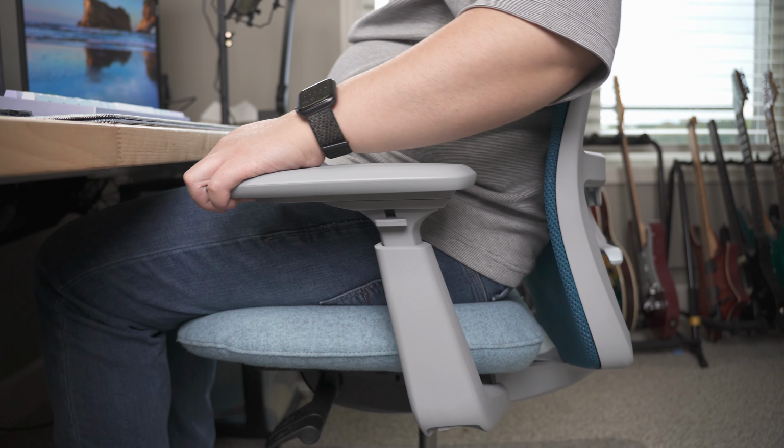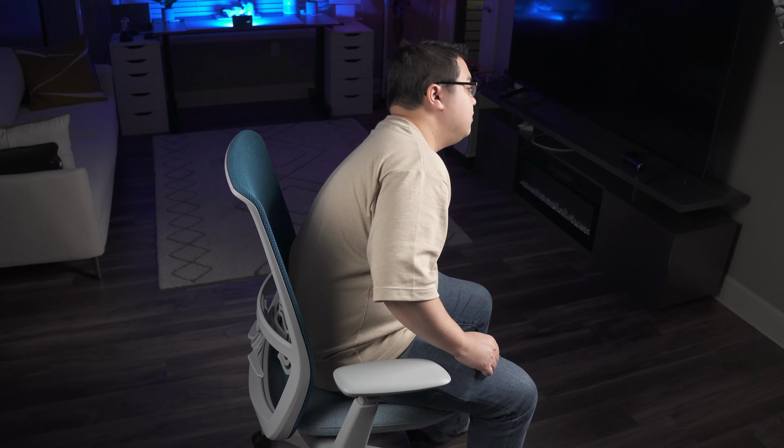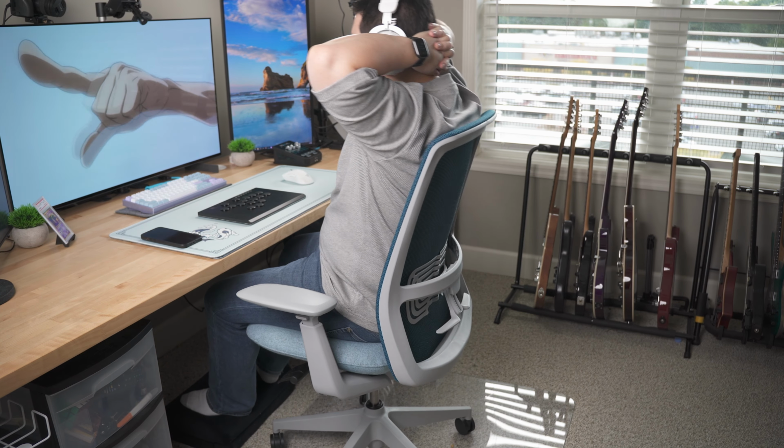Now, one downside to the Soji is that you only have 2 different positions. You can lock it in a fully upright position, or you can have it set to a full recline with no backstop positions in between. You also can't lock the chair in a recline position, so no matter how far back you recline, you'll be able to come back up. Now, this is good for promoting movement while you're sitting, but worse for kicking back and lounging.